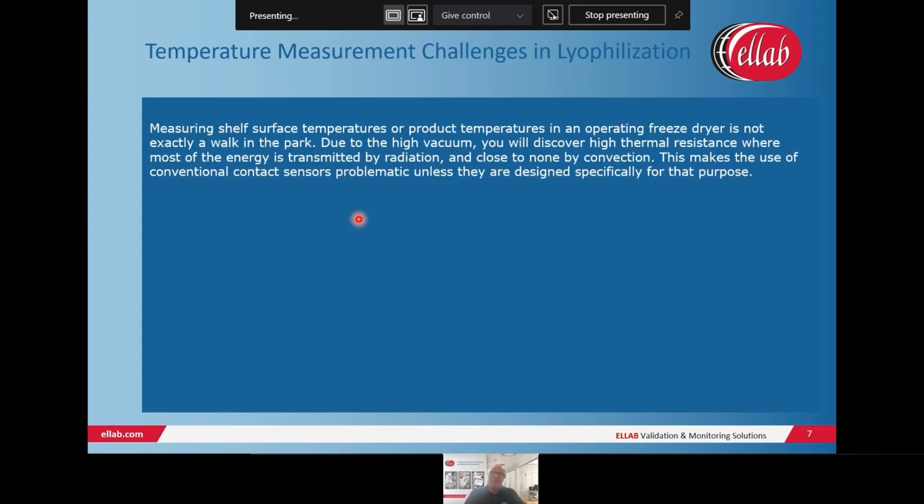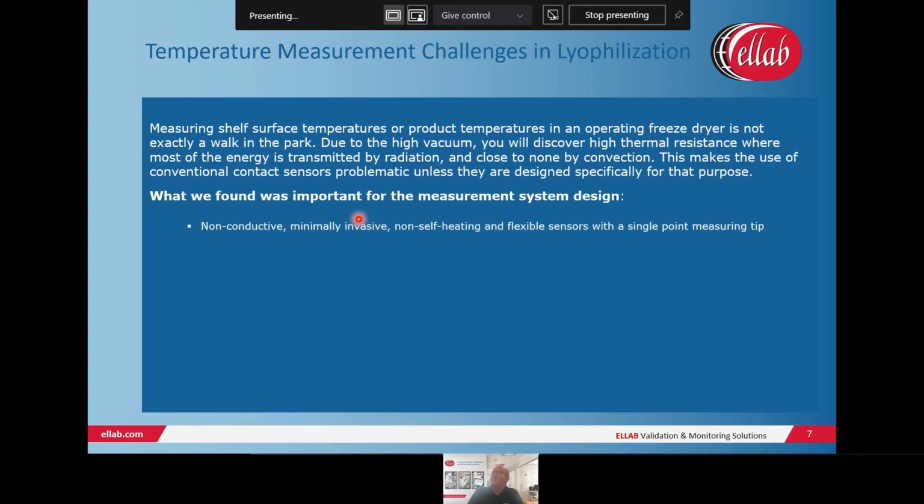We have some considerations, of course, about measuring surface temperatures. And to us and to you, this is not really a walk in the park. This is very complicated because we're talking about an environment that is under vacuum, at least in parts of the process, and we will see different kinds of thermal resistances inside this. So we have to use contact sensors, and that could be problematic to the process itself. But we looked at the systems that were available, and also at what was important when talking to our audience, to our clients. And of course, we need to look very much at the sensor itself.